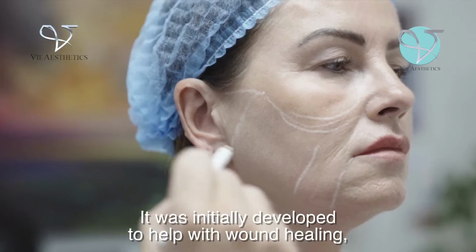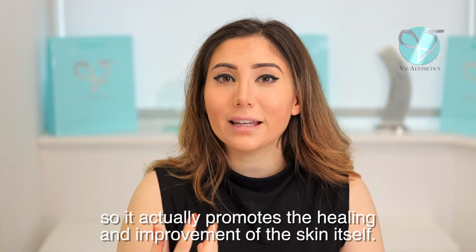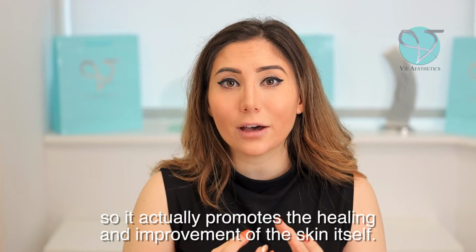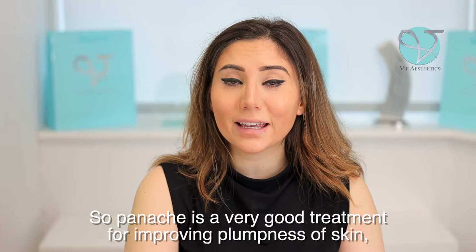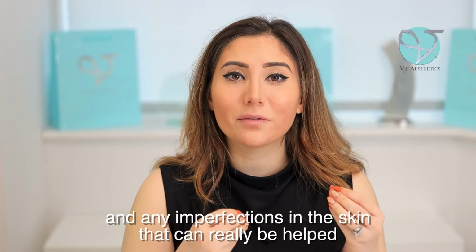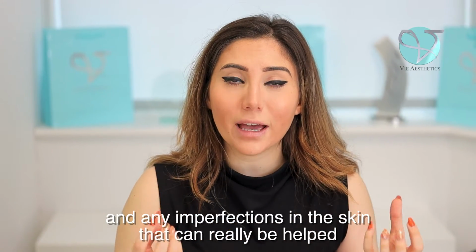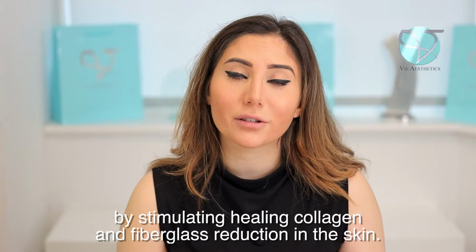It was initially developed to help with wound healing, so it actually promotes the healing and improvement of the skin itself. So Plenage is a very good treatment for improving plumpness of skin, improving scarring, pores, redness, and any imperfections of the skin that can really be helped by stimulating healing collagen and fibroblast production in the skin.